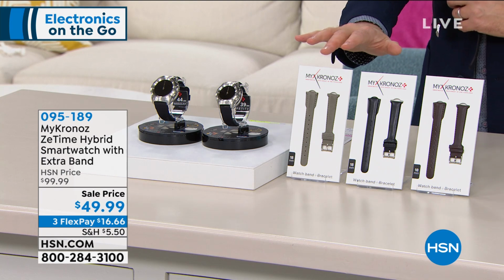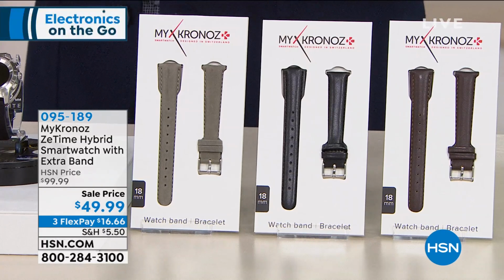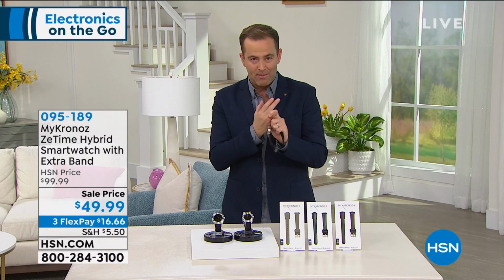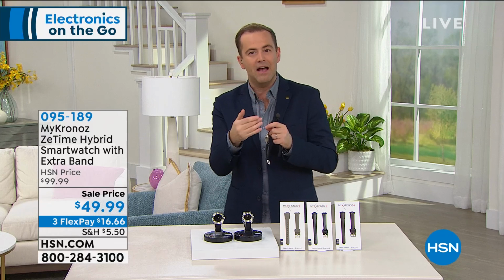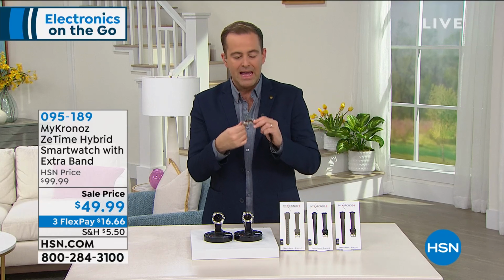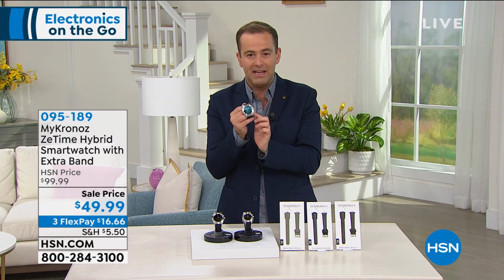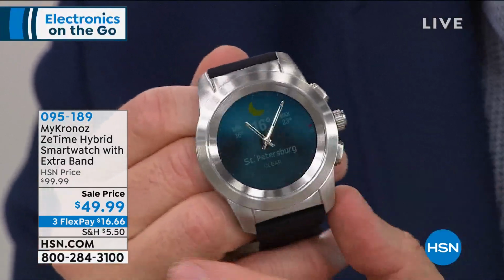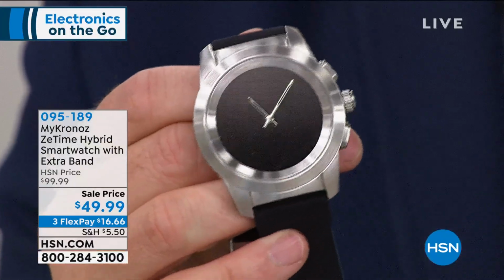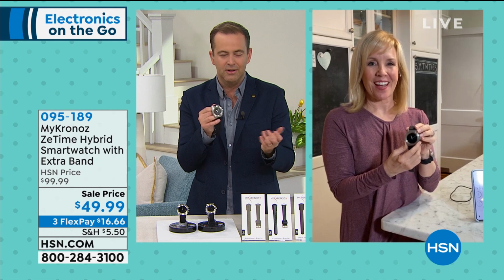So one is a bit more of a dressy strap, a more formal strap, and the other is more of a sporty strap. As Julie said, you download the MyKronoz app and that's going to guide you through everything. But you know, you talk about sleep monitoring and heart rate monitoring. You talk about calorie counting. You talk about being able to give you your texts and your emails, the weather and everything in between. It looks like a high-end, beautifully crafted stainless steel timepiece because it is. But then on top of that, it's also a smartwatch. I mean, Julie, I've seen similar products. They've just never been $49.99 before.